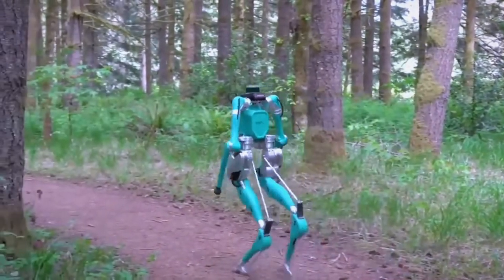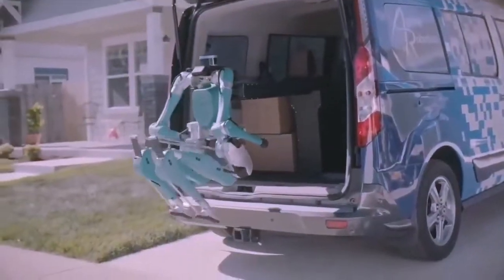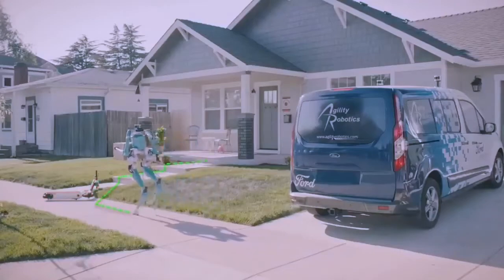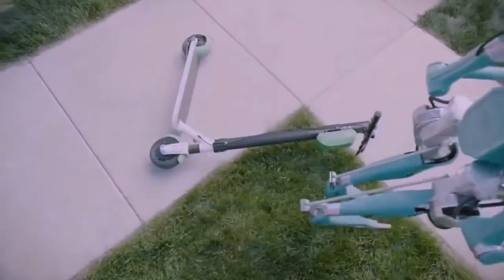Although still in testing, Digit is strong enough to pick up and stack boxes weighing up to 40 pounds, 18 kilograms, as well as durable enough to catch itself during a fall using its arms to decelerate.